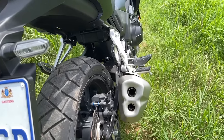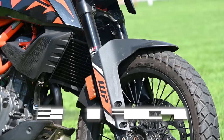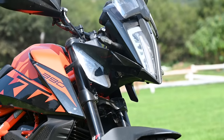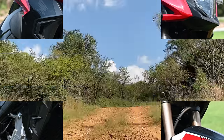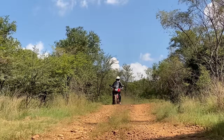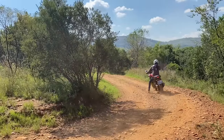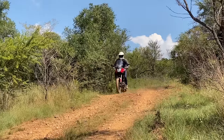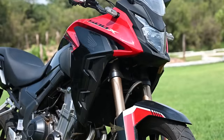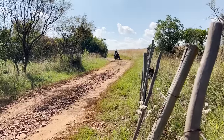But the CB has some issues. Where the GS leads the suspension travel race at 180mm, the KTM comes in at a close second at 177, while the Honda is half a lap behind at 150mm. Ah, okay, my intestines are jumping a bit higher. Not the bike though, not that much higher. While the suspension travel isn't much to boast about, the front suspension brings the Honda back into the game a bit. Those Showa big piston forks work wonders under pressure. The Honda might be intimidating because it's a little bit bigger than the other two.